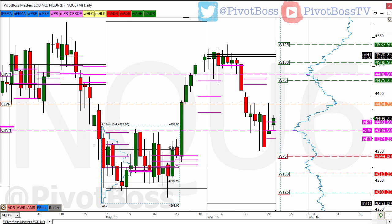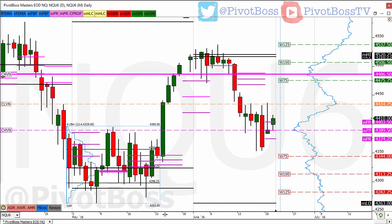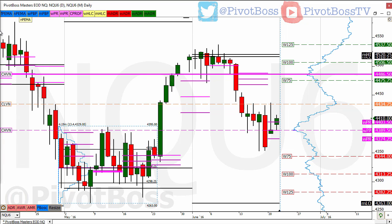All right, let's take a look at the NQ. The NQ right here, obviously we had the LVN that we were watching yesterday, which is 44.34.75. That's the level right there. Major LVN. And that was the zone where we were watching. Bears were defending here, here, here.